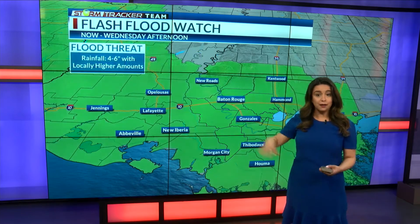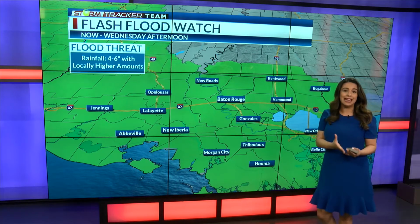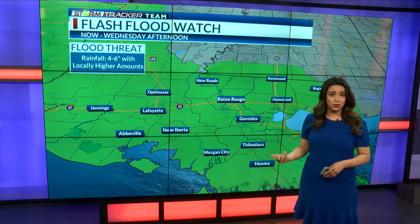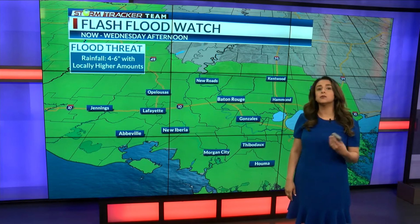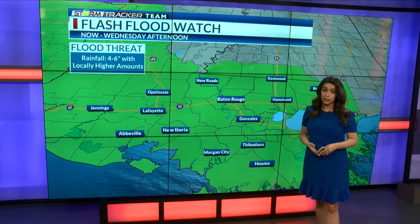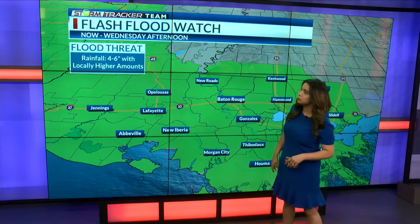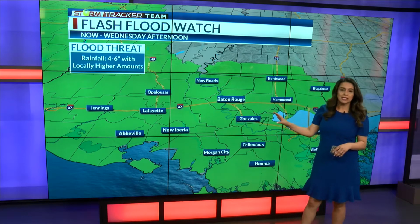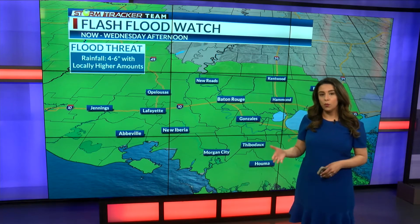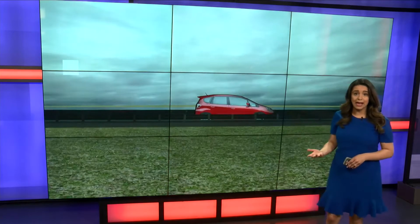And not just that, other areas are under a flash flood watch. That's going to be the case at least until tomorrow at midday. We will see if that will get extended into Thursday because we're still expecting some rain on Thursday, and given the fact that the grounds are really saturated, it's not going to take much to see some additional issues. So the flash flood watch covers the entire area. Could see an additional 4 to 6 inches on top of what we've already seen. So again, that will certainly be the case with locally higher amounts.